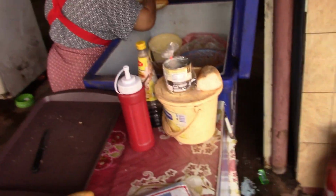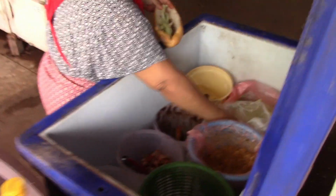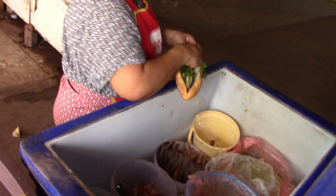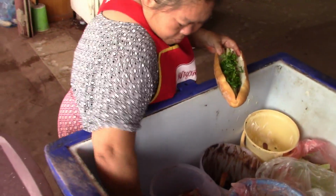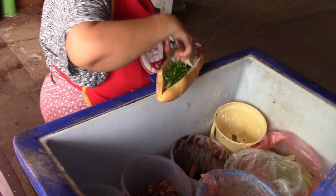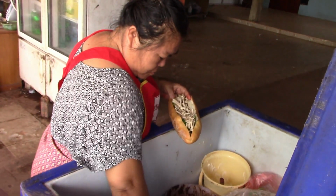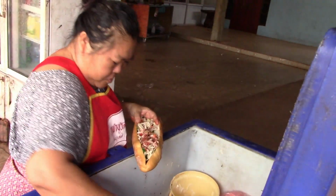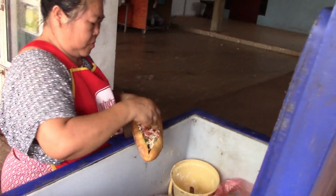Oh, she's making one. And Laos and hams and barbecue pork. Look at that, it's loaded. It's a giant sandwich.